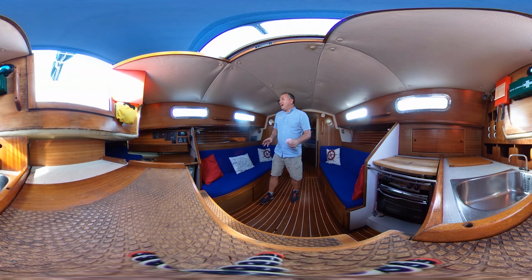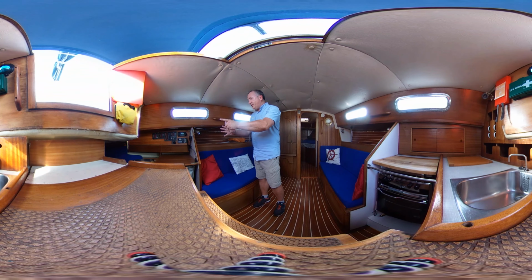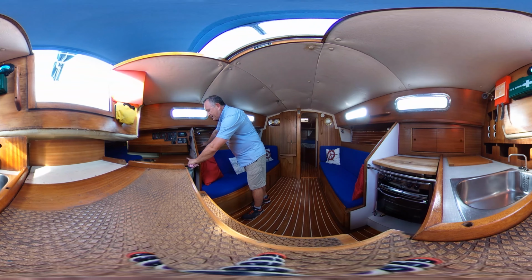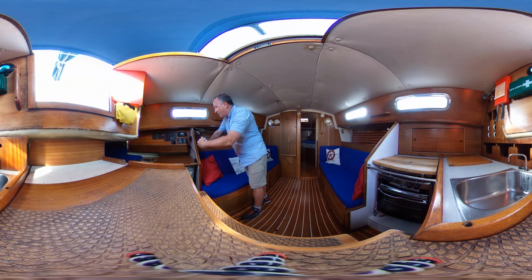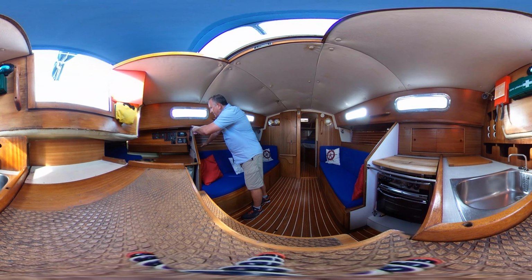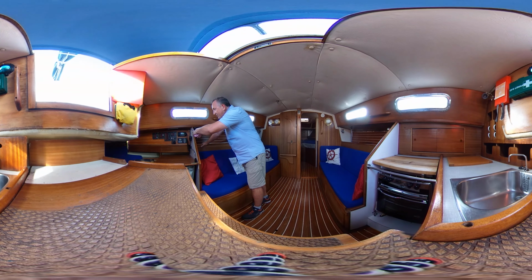I really like it down here. She's got class. In the port aft corner, you can see we've got a navigating area there, so we would sit on that berth there and sit forward and navigate. We've got the radio here, bilge pump, start, stop, or auto or manual. We've got the electrical panel there as well.